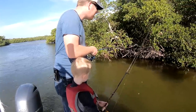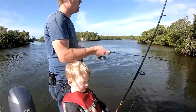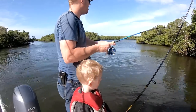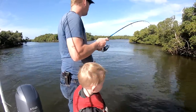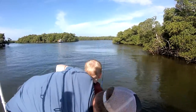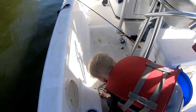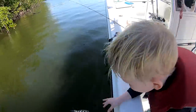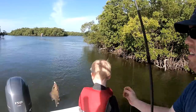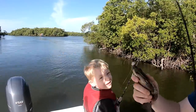One right there. See him moving? You can feel it. That's alright. Got something. I want it. Oh, there's a sheephead right there, buddy. Do you want to reel him? Be careful, don't drop the rod like that. Okay. You reel him in. Yay! Oh, I got it. There you go. Perfect. Good job. Woo! Perfect. Oh, another one. There's a nice mangrove snapper.